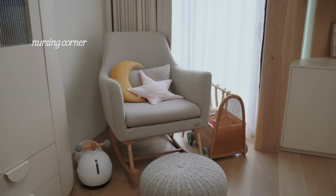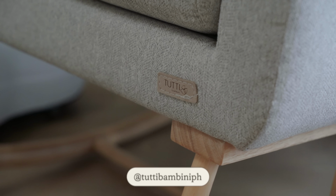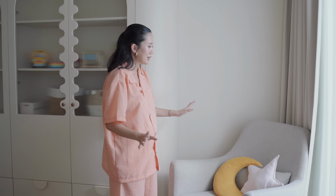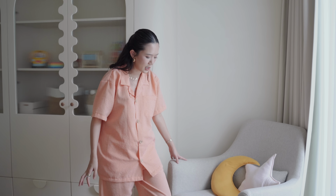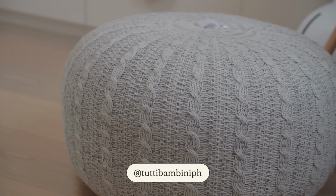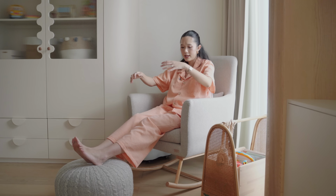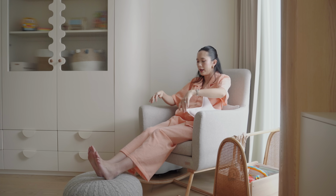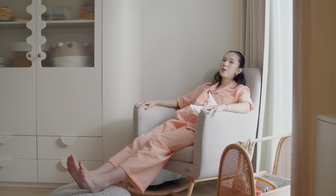And then we have over here Mommy's nursing corner. We have our rocking chair from Tutti Bambini. I love their stuff. They're so cost-friendly, but at the same time, super high quality. This is also from Tutti Bambini. See? And then it already comes with its own pillow. So perfect for my back because I love that for my lower back. And then I'll just feed Bella here with this armrest.